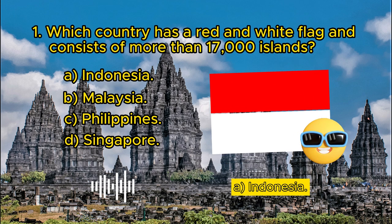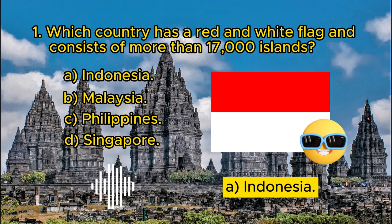Answer. A. Indonesia. The flag of Indonesia has two colors, red and white, symbolizing diversity and unity. The philosophy behind this flag is Bhinneka Tunggal Ika, which means unity in diversity in Javanese. It teaches the importance of cultural, ethnic, and religious diversity in creating national unity.